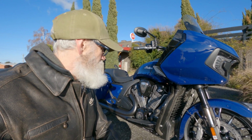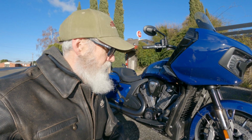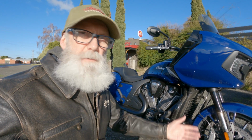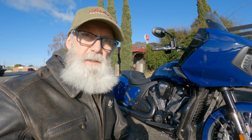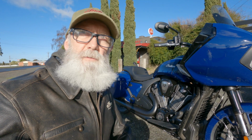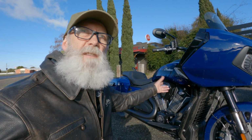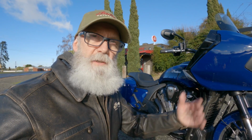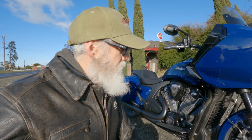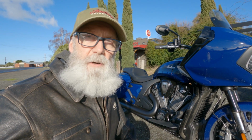Now in terms of low speed handling, it handles beautifully. Typical Indian, it handles really nicely. Going low speed around roundabouts and things like that, it is quite easy, very manageable. I was worried that it might feel a bit top heavy compared to my Chief, but I'm not noticing anything like that at all. Picking it up off the stands is quite comfortable and easy. And it's just a pleasure to ride.